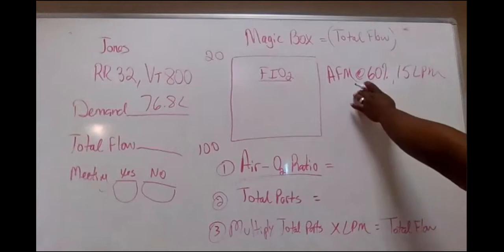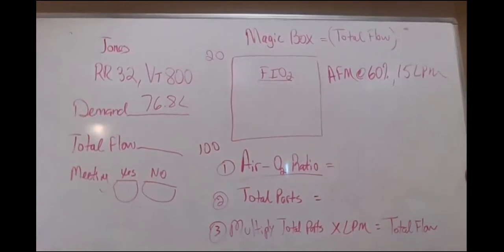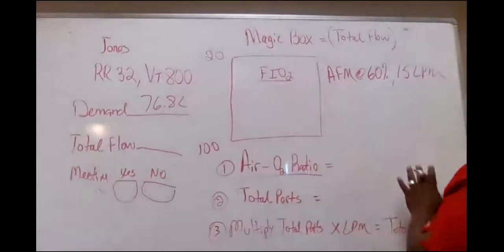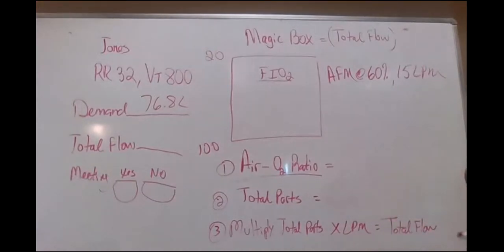We have a patient on a 60% aerosol face mask running at 15 liters per minute. So what did you get for total flow? I got 30. Ms. Thomas, what did you get for total flow? I'm kind of confused. I think everybody is reworking it because they got the wrong answer. But the demand has nothing to do with this. I just need to know what the total flow is of this device.